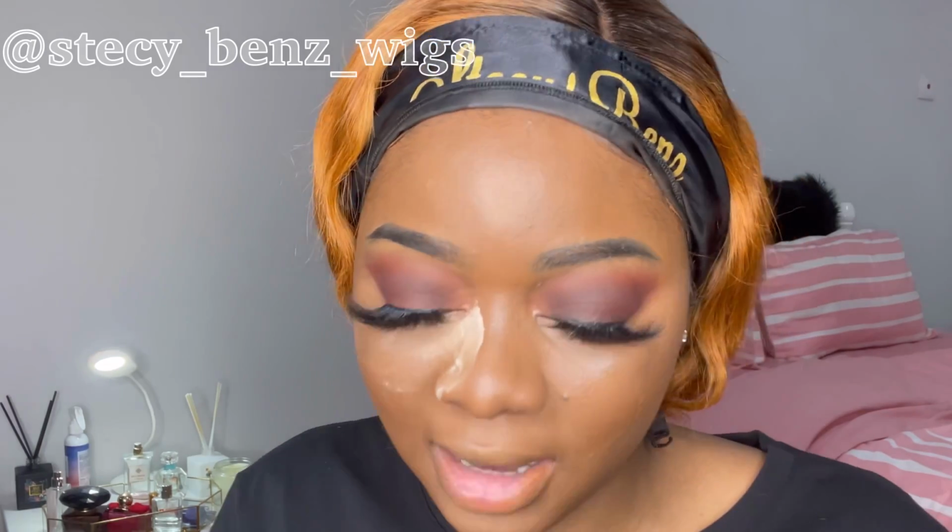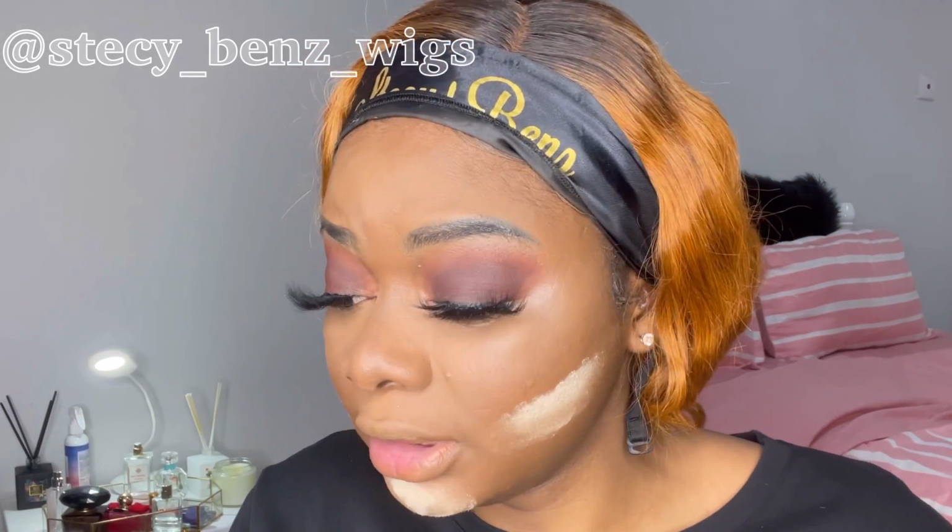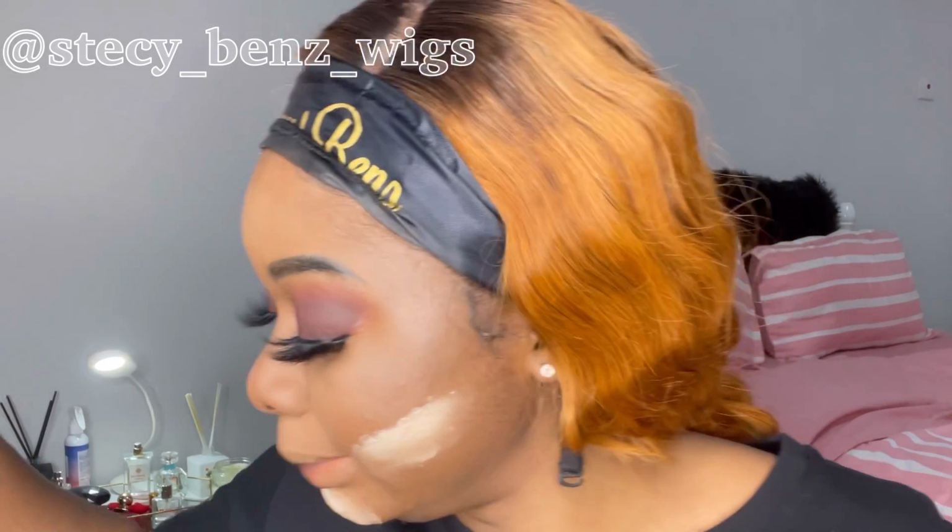Now I'm going to use my powder. I don't need to bake because baking always gives me some weird stuff. I'm going to use this contour palette from Juvia's Place. My god, you guys, I don't know the name, so bear with me. So I'm just going to contour my nose first.